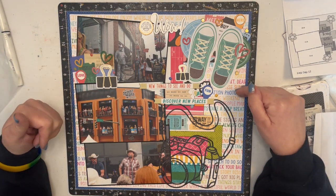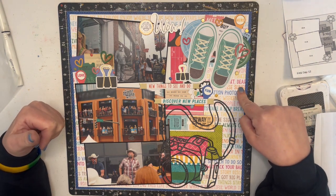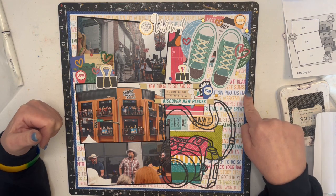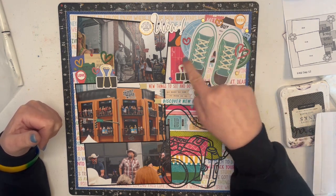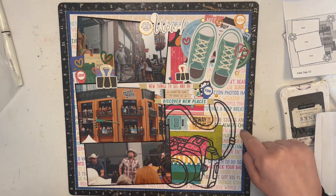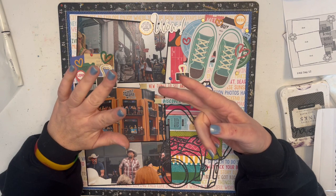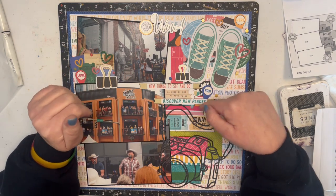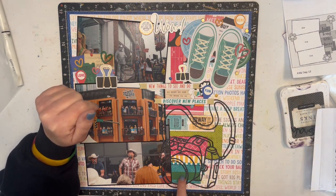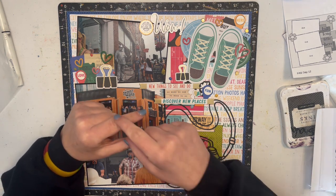So I took the Where to Next collection. I matted this wordy bit paper onto this blue paper. And then I cut out a bunch of strips, which you can't even really see anymore, but I just used paper that I had was already a scrap, or like a couple of them. This one, I don't know if you can see it. It was like a little border.